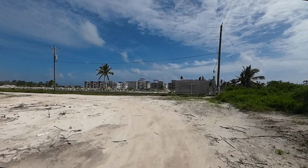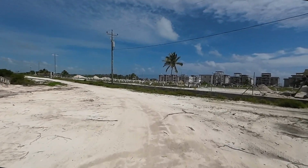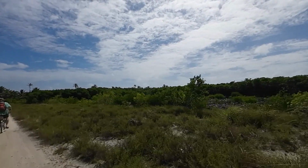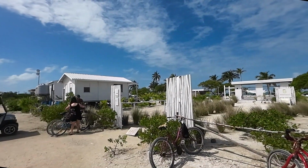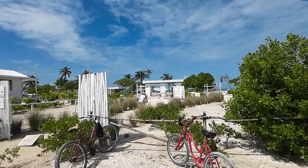We've been passing quite a few big developments like this. Mostly all still under construction, and areas like this where they've chopped down the mangroves, presumably ahead of applying for planning permission. It's not that little depressing, really. Anyway, we're just going to park up and go for a swim.